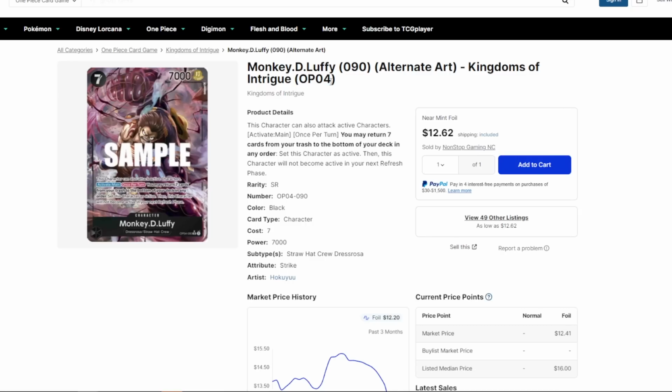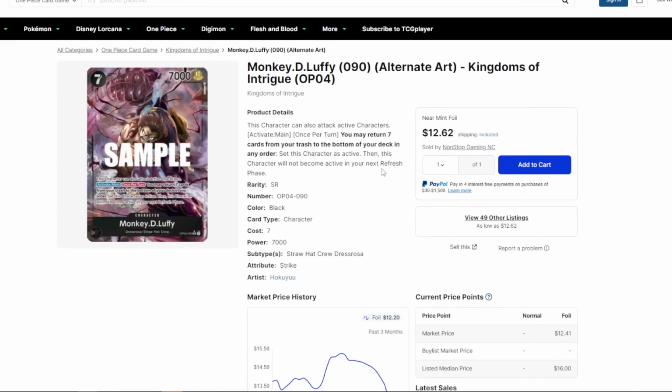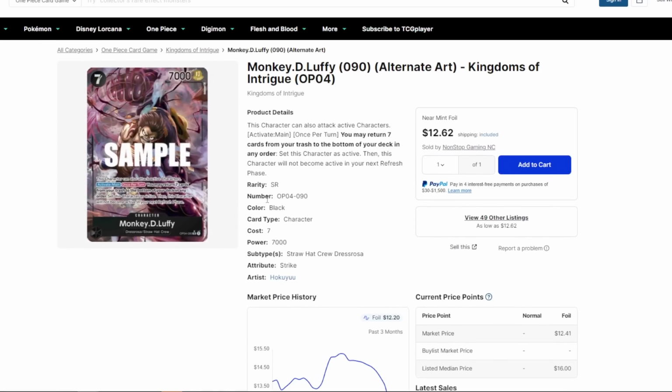This was one of the cheapest booster boxes and then slowly made its way back up as supply just dwindled all across the board. But I really like this card. I think you should consider it. I don't think it hurts to have one or two in the collection. If you collect Luffy, might be a good time to pick it up. I feel like this is just the cheapest it will be.